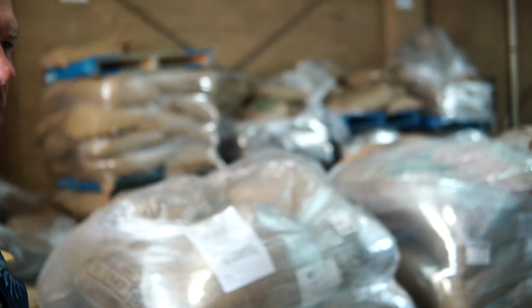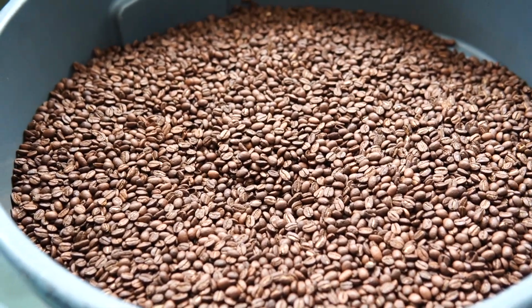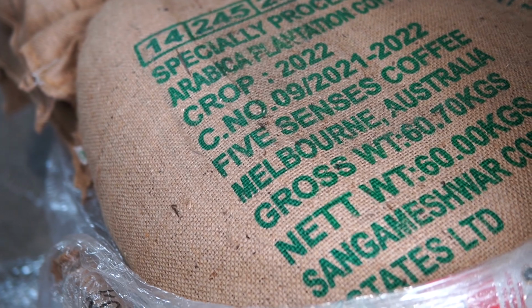And we have beans from India. That was the coffee I was drinking this morning, the Viradican. Really? Yeah, it's a great story. So how long can the green beans stay here for? They could stay for a couple of years, but we generally use them within 3 months.